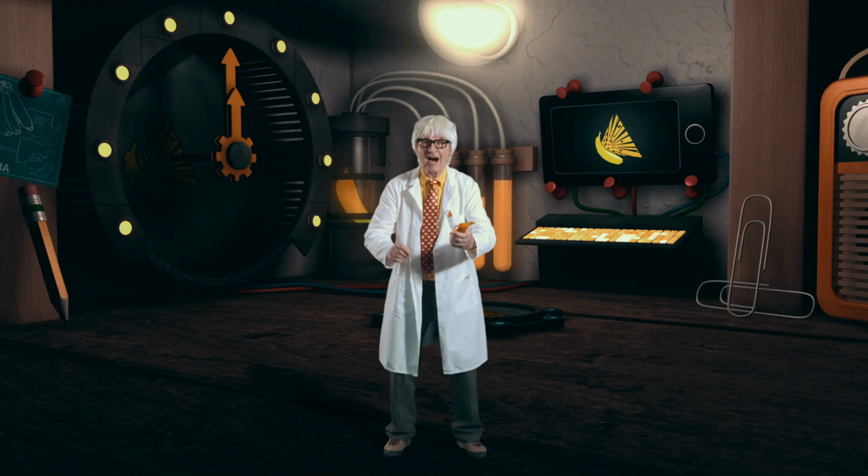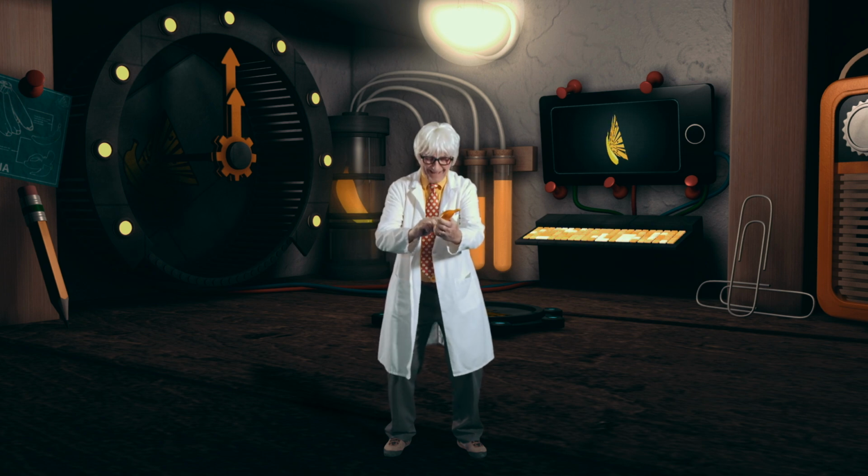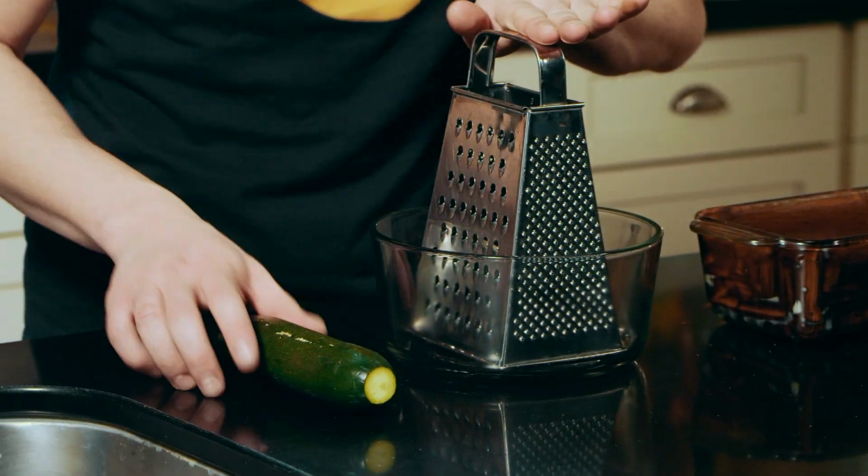Let's preheat the oven to 325 degrees. Hit it, Gastro Bob. Oven temperature, engage. This loaf pan I've greased and dusted with cocoa powder. We'll use this grater to shred the zucchini. But go slowly, the holes on the side of the grater are sharp.